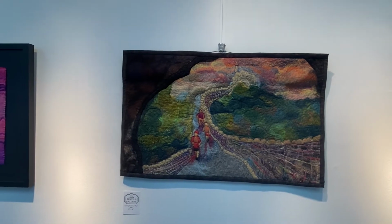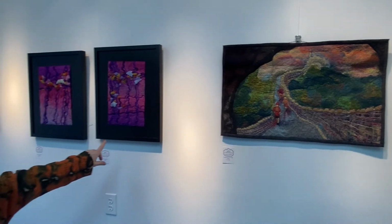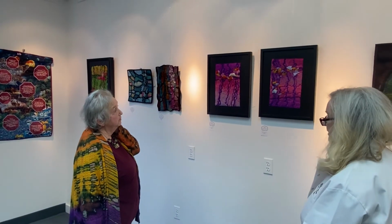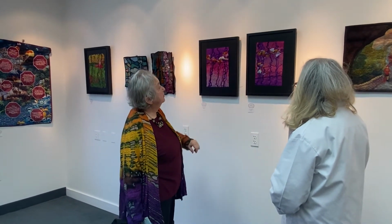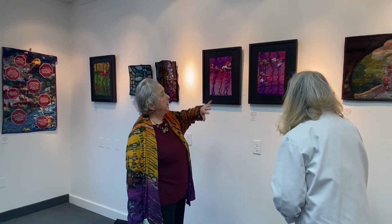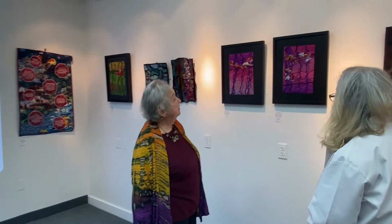But as an alternative to binding the felted pieces like a quilt, I also stitch them to a painted canvas. So this is Visions in Purple 1 and 2. I was only going to bring one, but I decided they needed to stay together. Absolutely, they're wonderful together. So I've merged the purple colors, and the colors are blended by overlaying very thin bits of wool into the neighboring color.